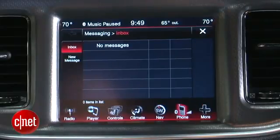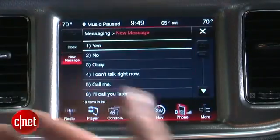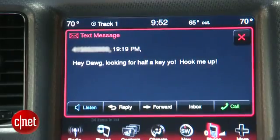And of course these Chrysler products have a pretty good incoming text message display. You can have them read to you if you're driving, read them if you're stopped, and you've got this new message area to send out some canned messages without too much distraction. Hey dog, looking for half a kilo.